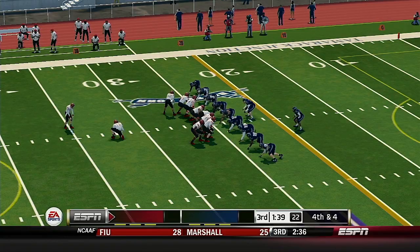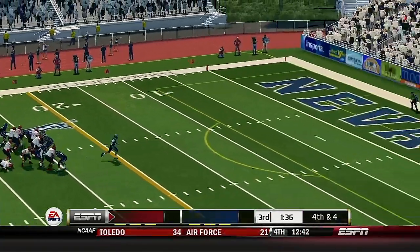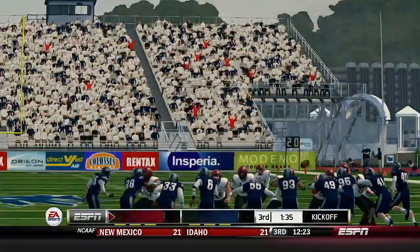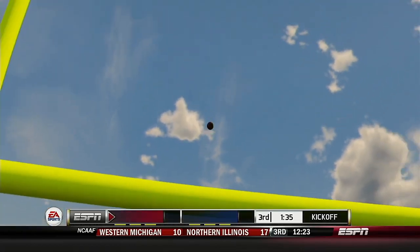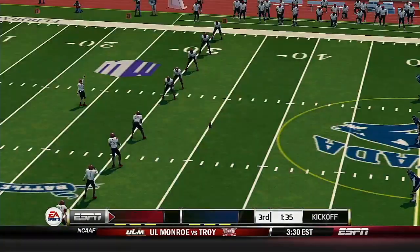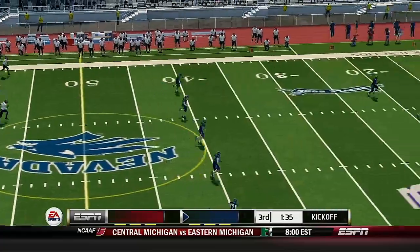San Diego State is hoping to make this a two-score game. Kicks away, and he just drilled it from long range. Yeah, he got some good leg behind it, and he kicked an accurate ball right between the goalposts. 17-7, San Diego State. And it looks like they're ready for the kickoff. He sends this one deep.